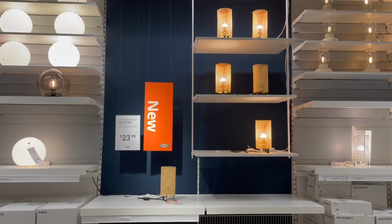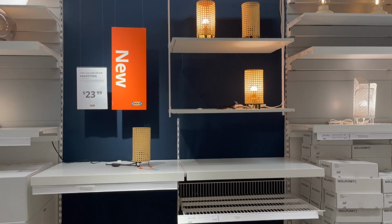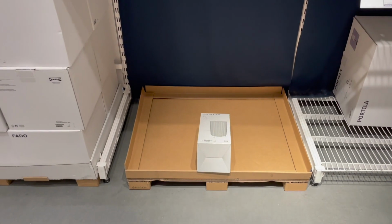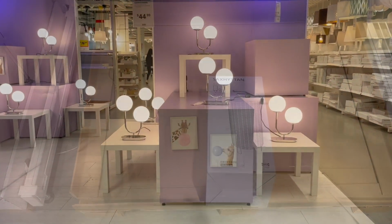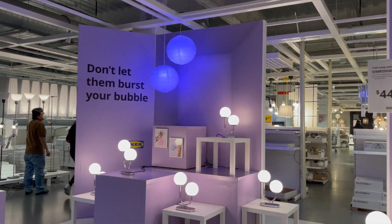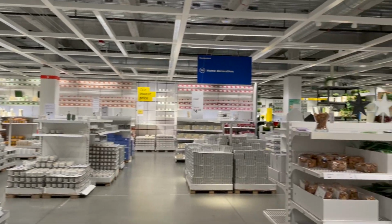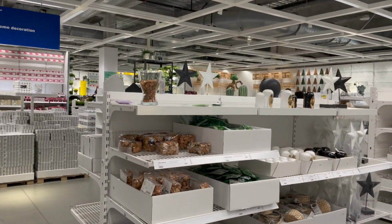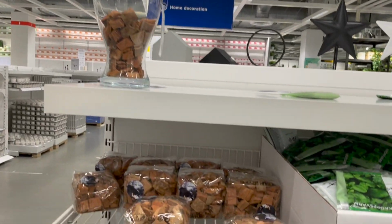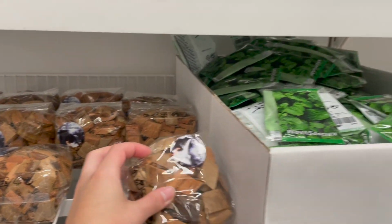You guys, here's that lamp that I showed you earlier on, and of course there's only one left. I don't know if I want just the one. We are in the candle and decor section, guys. Almost to the end. So it looks like they have this little vase and some wood chips for decor.